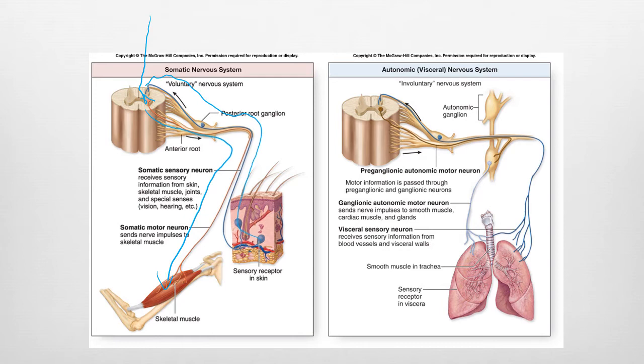For our autonomic side, we have information where we now change kind of the makeup a little bit. And so we still have a sensory neuron coming in that sends the information into the cord. But then coming out of the cord, we're not going to have just a single neuron like we do for the somatic side. We have two neurons. And so the first neuron comes out, and so we have what we call a preganglionic neuron. And then we have a postganglionic neuron.